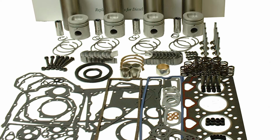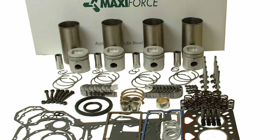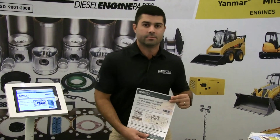This will be the only aftermarket kit and gasket set offered currently for this engine, giving our customers and engine rebuilders an exciting and new rebuilding opportunity for this engine.